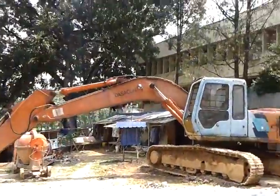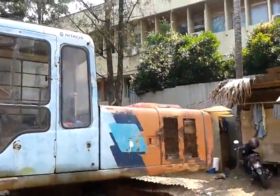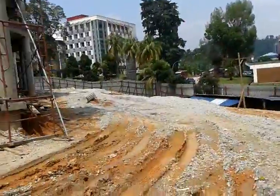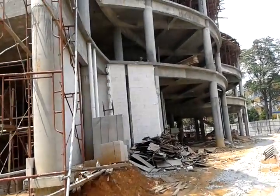Assalamualaikum. Now, I start from the exit or the egress of the building, near the egress road, the exit point, and I shall cover from right to left for the building.